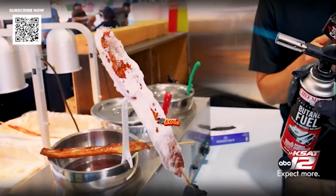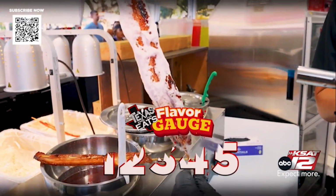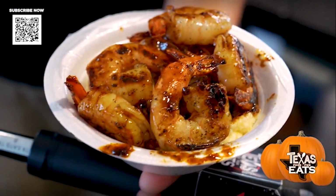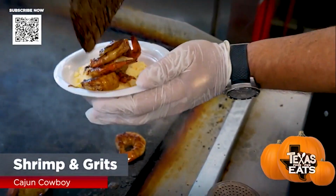Last time at the State Fair, we tried the best taste, sweet winner cotton candy bacon on a stick from Isaac Russo. Now we're checking out Russo's shrimp and grits at the Cajun Cowboy. So this is your special Cajun, Asian fusion shrimp and grits. That's it. Okay, I'm excited. All right, we're gonna dive in here. We gotta try this out.